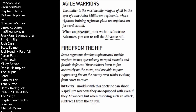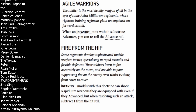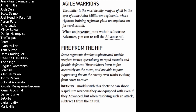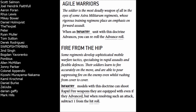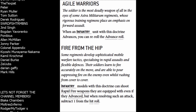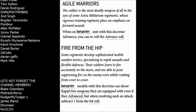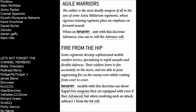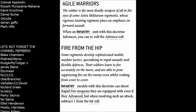If you sit back in your deployment zone, you're often going to struggle to achieve secondaries, and you're most certainly going to struggle to achieve primary points. So having a regiment trait that really allows you to focus on the movement phase but also allows you to maintain and keep up a rate of fire is very, very effective. Now let's drill down a little bit further and find out why this is an effective combination.